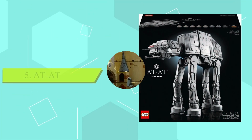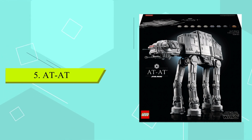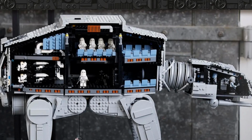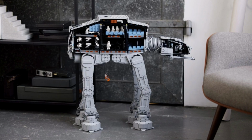Alright, we are now halfway through our list, so at number 5 here, we have the newest set on this list, which is the LEGO Star Wars UCS AT-AT Walker. Now, I'm sure that you guys have heard every single little detail about this set, but I'm just going to go over the basics here for anyone who doesn't know. So this set was officially revealed like a couple days ago. It includes 6,785 pieces, and it is also currently tied for the most expensive LEGO set ever made at $800.